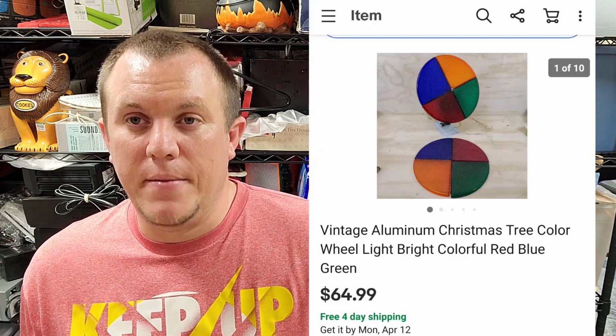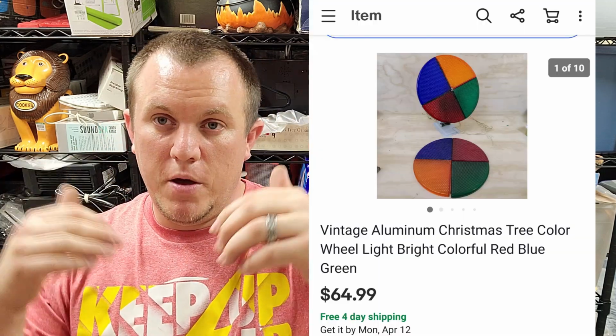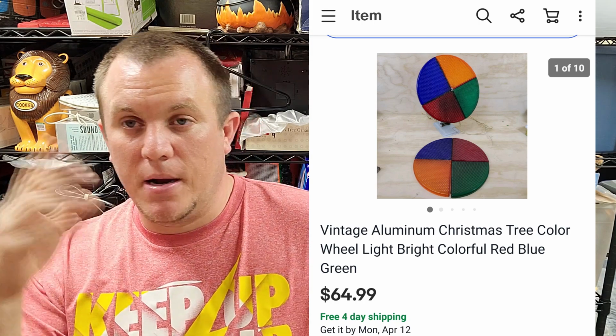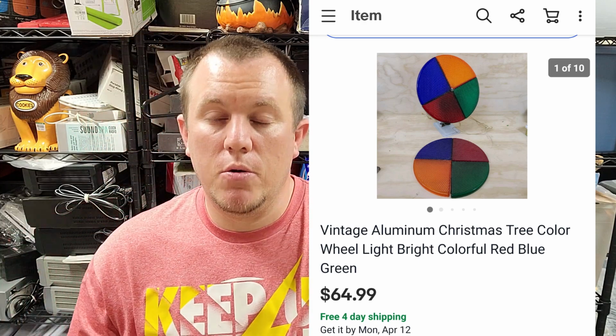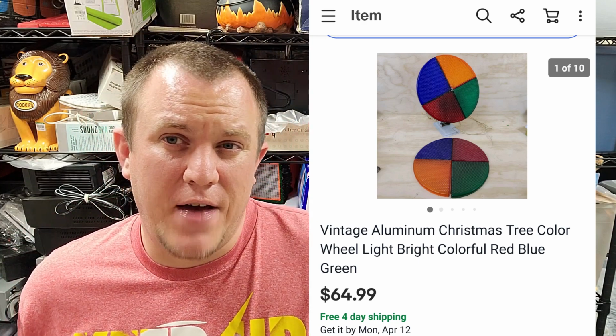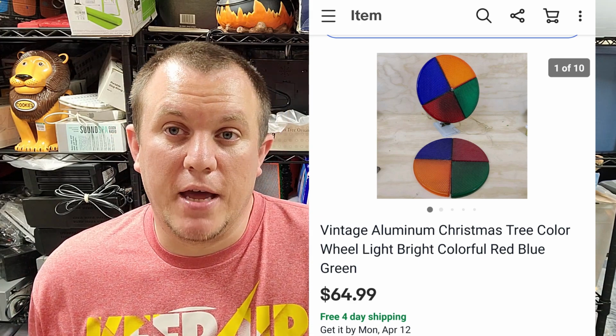We also have, they call it a Christmas tree color wheel or something like that. You'll see on the screen here. I'm not going to pull it up because it's kind of big and bulky, but it's a light and it spins, and you put these little color wheel panels on there, and they kind of spin, and the light kind of goes through the colors. I actually have 2 wheels. It came with 2. These are from an estate sale. I think I got it for $5 or $10 for the whole setup. It sold for 65 shipped, and it sold again over the weekend.